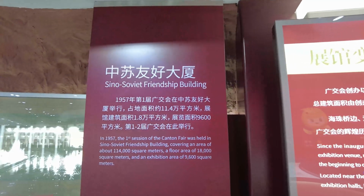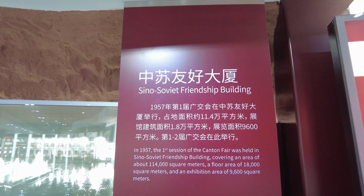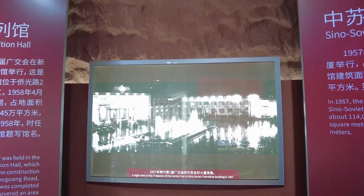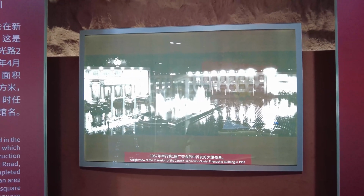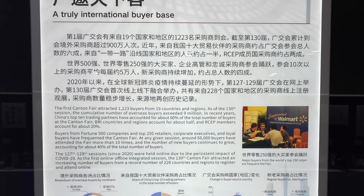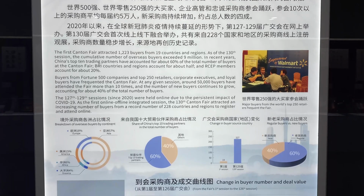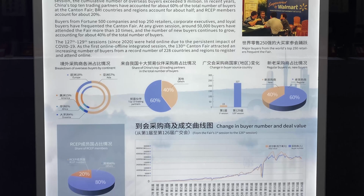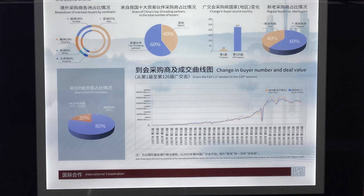In 1957, the first Canton Fair was held in the Sino-Soviet Friendship Building. This was the night view of that building. That year, only 1,223 buyers from 19 countries came to the fair. In comparison, despite the impact of COVID in 2021, at the 130th Canton Fair, more than 200,000 international buyers from more than 200 countries attended, online or offline.